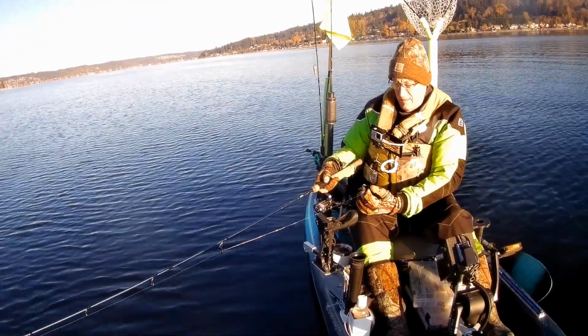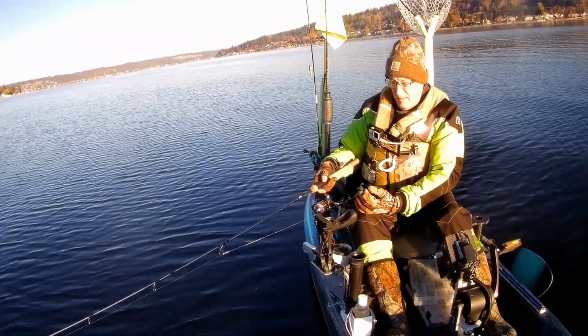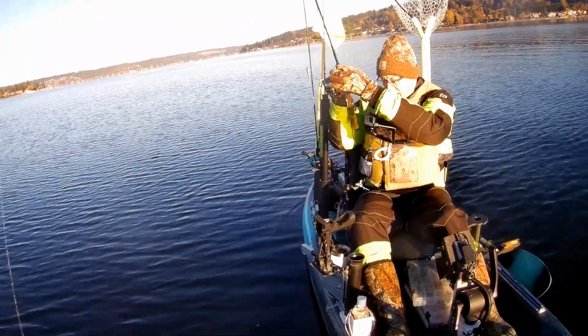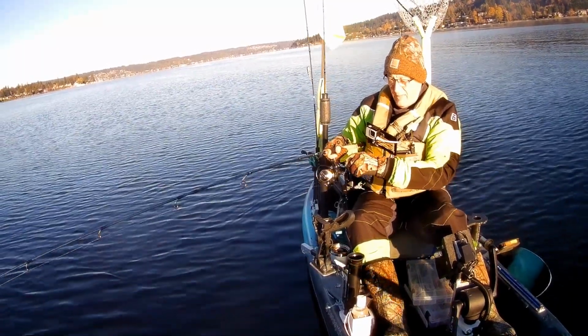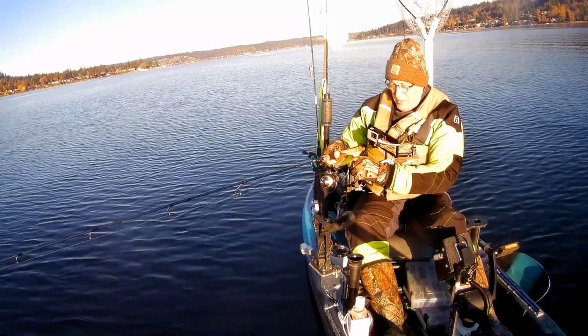So after about an hour of trolling, I wasn't catching anything and I wasn't seeing anything suspended. The only thing I was seeing was some bumps on the bottom of the lake, and typically the lake is pretty flat on the bottom. So I thought, well, those are likely fish. Why don't I put a drop shot on, see what I can catch down there, and let's give that a whirl.